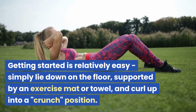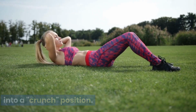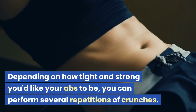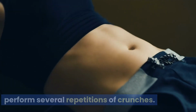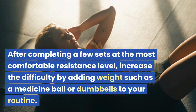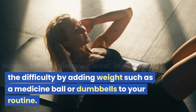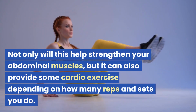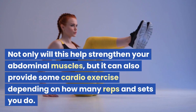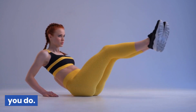Simply lie down on the floor, supported by an exercise mat or towel, and curl up into a crunch position. Depending on how tight and strong you'd like your abs to be, you can perform several repetitions of crunches. After completing a few sets at the most comfortable resistance level, increase the difficulty by adding weights such as a medicine ball or dumbbells to your routine. Not only will this help strengthen your abdominal muscles, but it can also provide some cardio exercise depending on how many reps and sets you do.